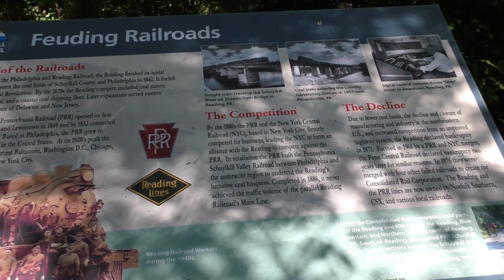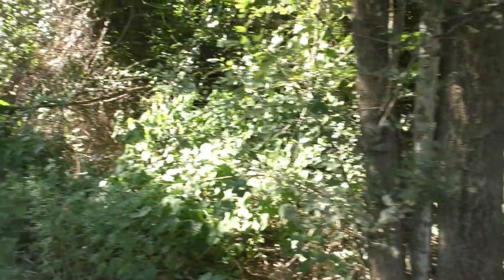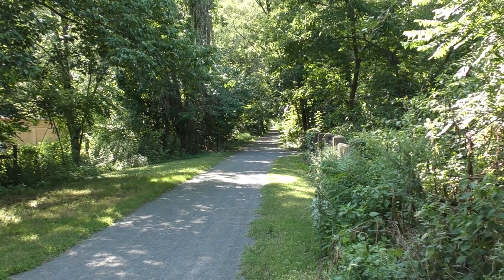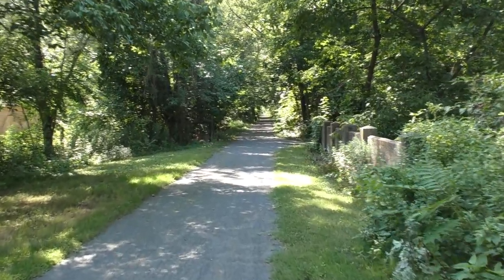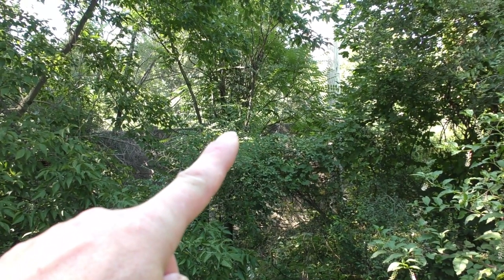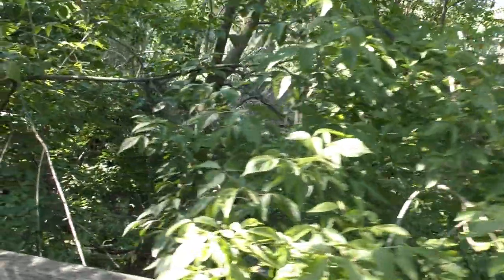And somewhere around here too is supposed to be the Schuylkill Navigation, or the Schuylkill Canal. I'm not quite sure where it is. I think it's actually called the Girard Branch of the Schuylkill Navigation. So we'll have to see if we can find some remains of it along here, although now's not the best time to be looking for it, because everything's just overgrown. And yes, we are right next to the former Reading line, which is now Norfolk Southern. Don't think we're going to be able to catch a train today though. Doesn't seem like it anyway.